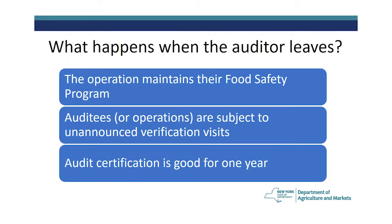You know, we can't be there 365 days a year, so we do want to make those visits back out to verify that everything is in place. During this time, we'll be looking at logs, records, again, possibly interviewing some employees. You know, maybe new employees have been brought on, and this is also going to involve a brief walk around.